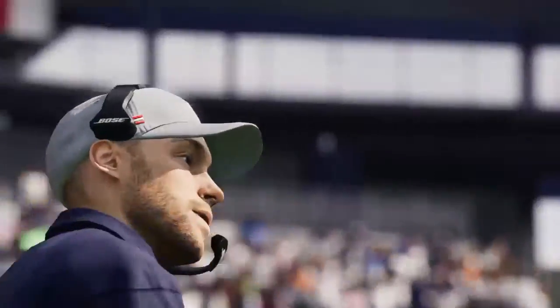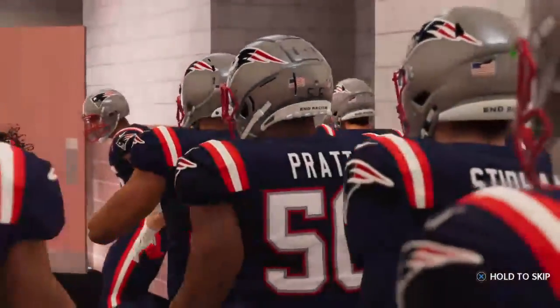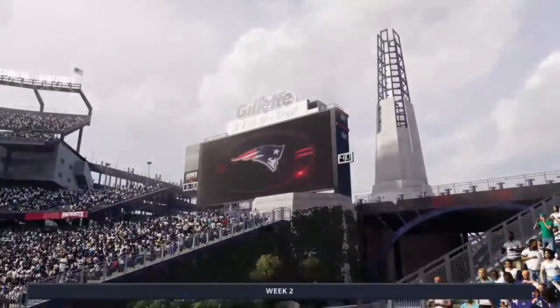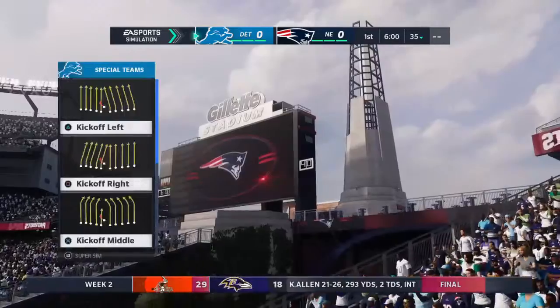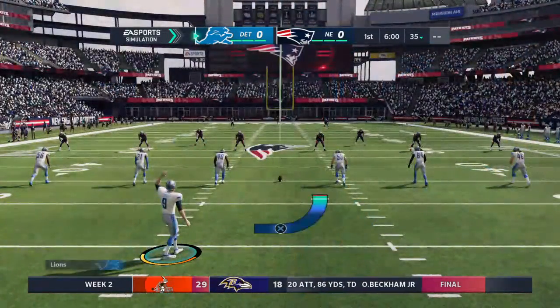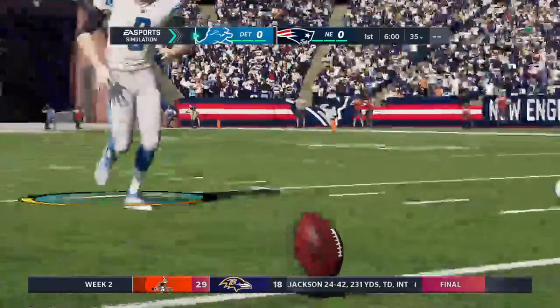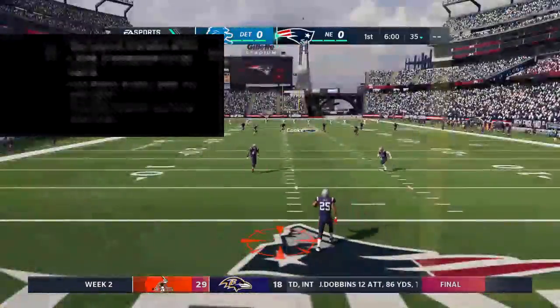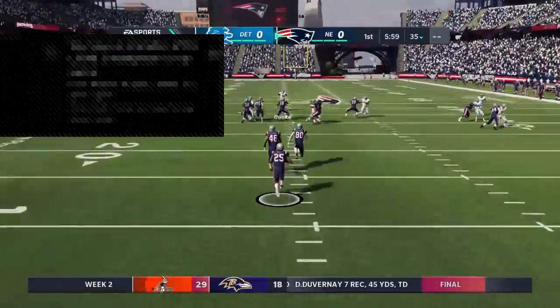Of the NFL on EA Sports. EA Sports coverage of the NFL has us roughly midway between Boston and Providence. Everybody knows it as Gillette Stadium in Foxborough. Coming up, we've got what should prove to be a good one between the Detroit Lions and the New England Patriots. Fielded a couple yards into the end zone.